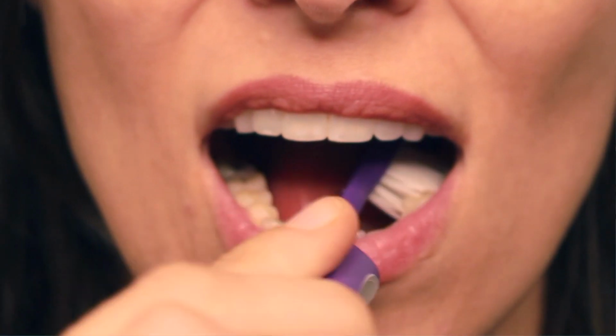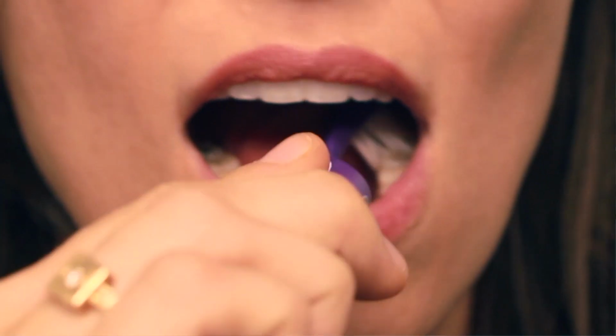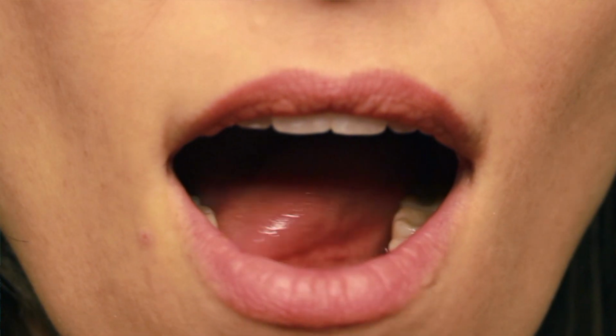You have heard that you need to brush your teeth every day, and we all need a little coaching to ensure we are being effective with our toothbrushing technique. Today's tip: let your tongue tell you where you've missed when brushing. We like to call this the tongue test.